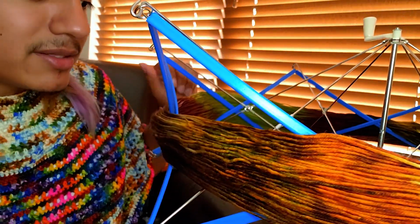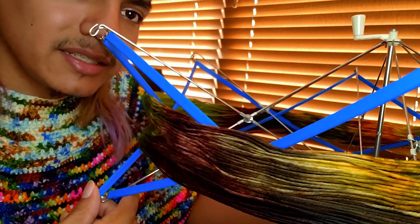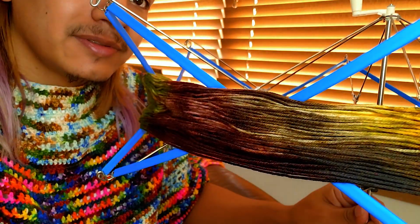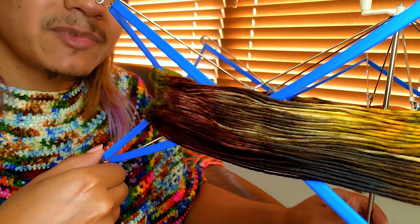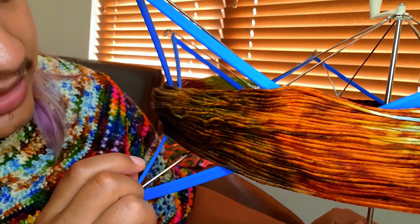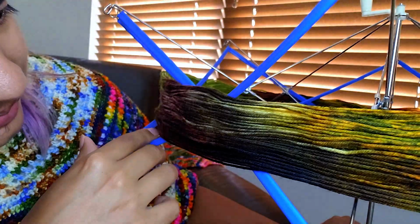Ooh, once again, back to the mustard browns. And then I don't know what color that is. I guess that's like a steel wood. Like it has a gray undertone. Do you see that? That brown has like a gray undertone to it. Can't quite pinpoint it. Then we have the red and the green again. Oh, I guess it's green. That's green. Yeah, it's green. But like I'm talking about here, this is like a brown with a gray undertone.